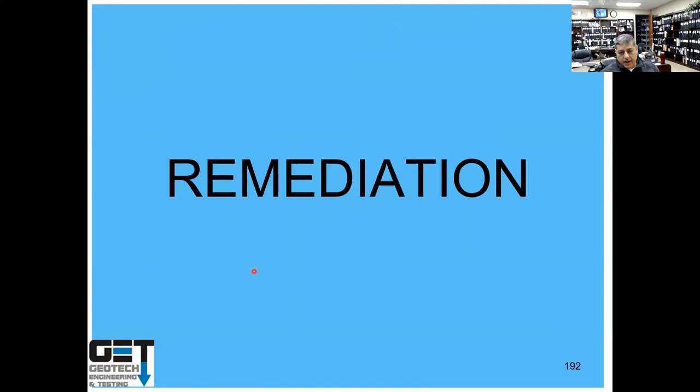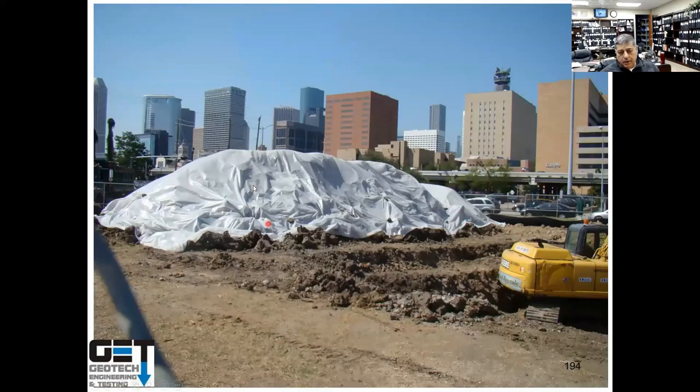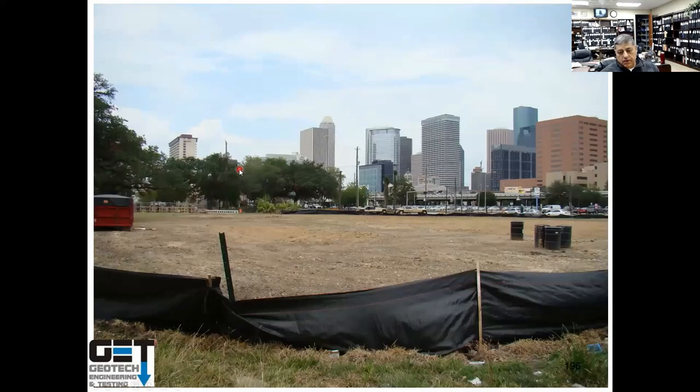If your site is contaminated, you dig out the contaminated soils. That's one of the ways you do it. There are other ways you can do it too. You dig it out, stockpile it and put plastic on top of it, so when it rains, water is not going to shed into the excavation or into the soils. Then you put them in specialized containers. You take them to a chemical dump, backfill with structural fill, and place it in 8-inch lifts all the way to the top.